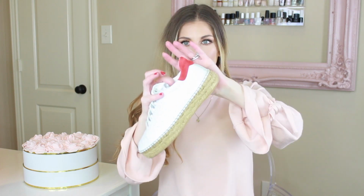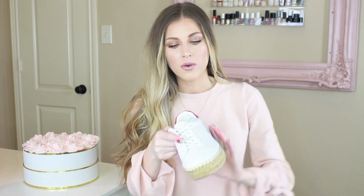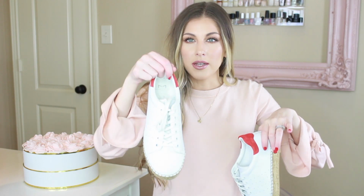Okay, the next thing I have are these Marc Fisher sneakers. They're espadrilles, and they have this red heel cap that's like suede, and they have all these little holes. You can wear them, I don't know if it's going to show up good with these lights, but you can wear them with the laces tucked in like this, or, sorry y'all, it grosses me out to touch the bottom of a shoe, or you can tie them like a regular lace.